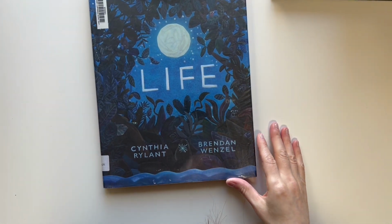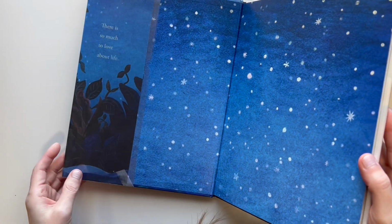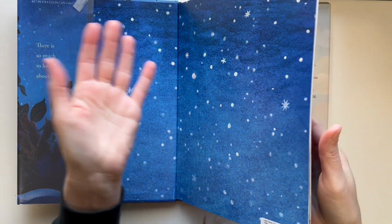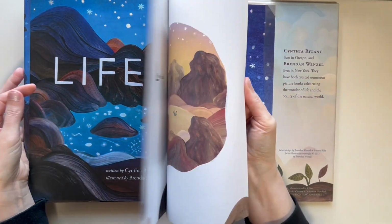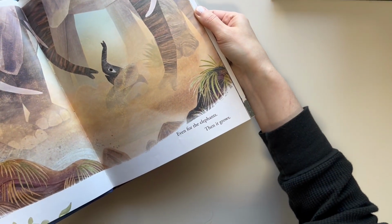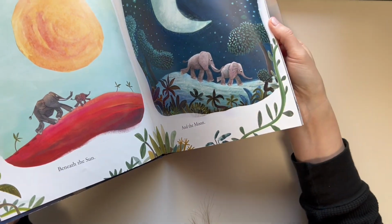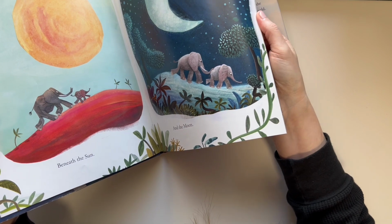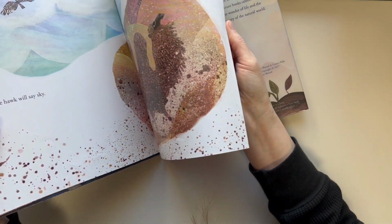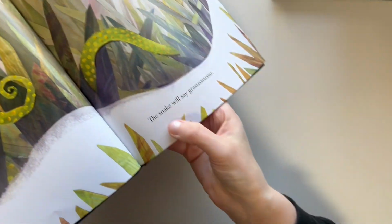This is Life, Cynthia Rylant and Brendan Wenzel. There's so much to love about life. This is another book that's about having joy in your life or something like that. Life begins small, even for elephants, and it grows. Again, this one I think would be good to read to a younger child, like 4 or 5, a preschooler. It's like the snake will say grass.